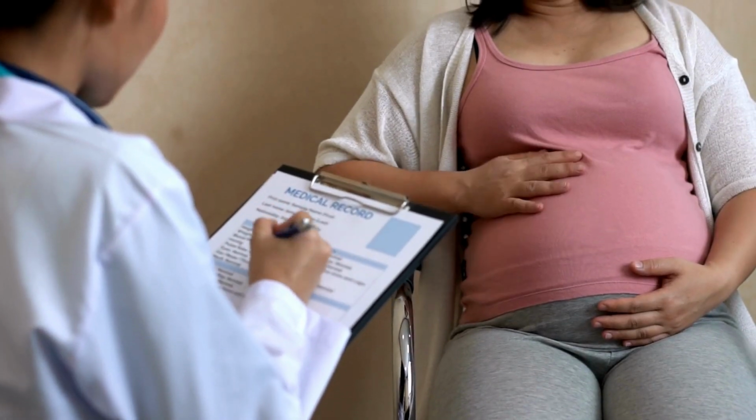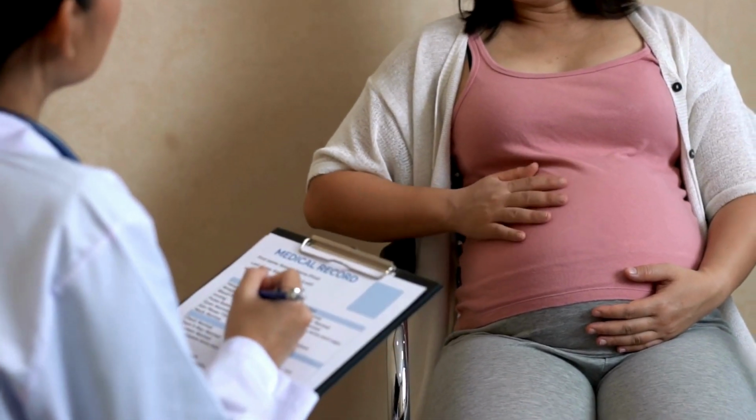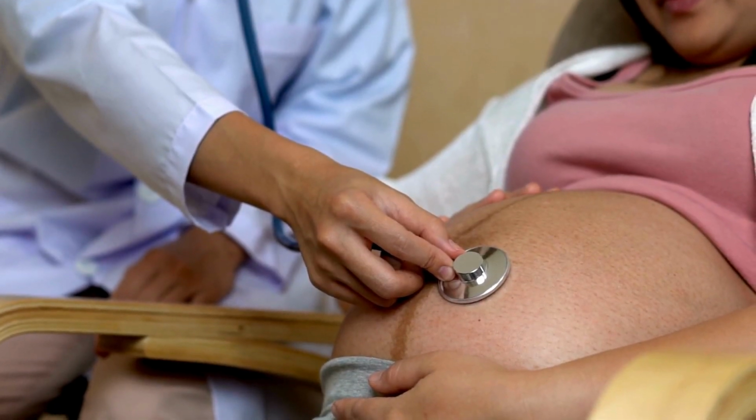A few years back, this test was very expensive, so not everybody could afford it, and it was only recommended for special cases. But due to medical technology advancement, this test is available everywhere and is affordable. So now it is recommended for every pregnant woman to take this test.